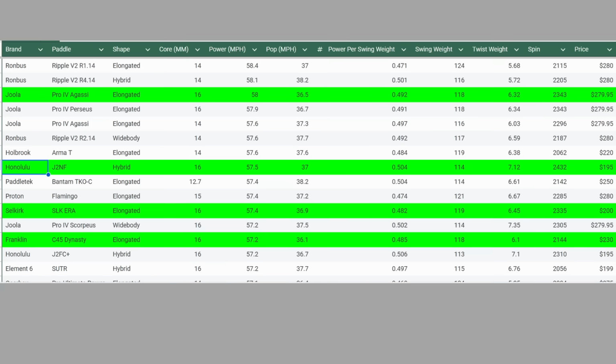Selkirk Era, obviously on the list. Pro 4 Scorpius wide body. If you're looking for a wide body, no problem with the Pro 4 Scorpius 16mm. That handle is kind of hard to get 2 hands on if you have even just slightly above average hands. Keep that in mind.